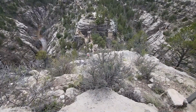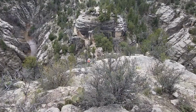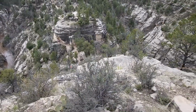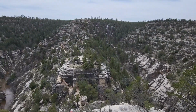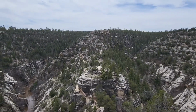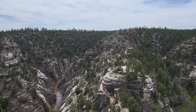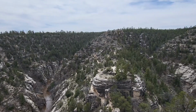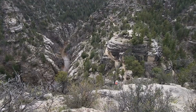Now from up here, you can see the trail down there, right in front of us, where it splits off, and it goes, that's called the island, and it goes around that, and that's where we made the 180 degree turn, was on the other end of that. It's really cool when you come around this side of it here, and back up.